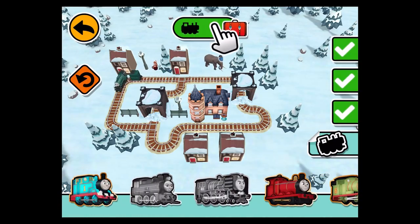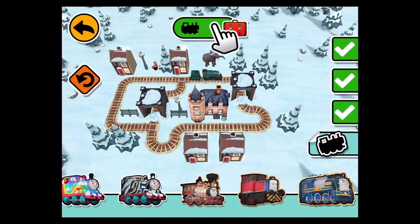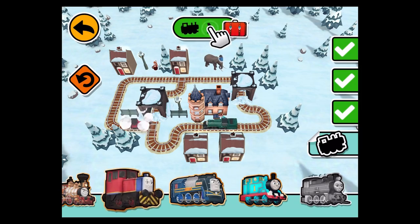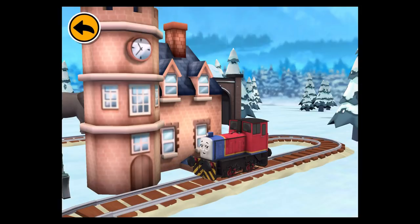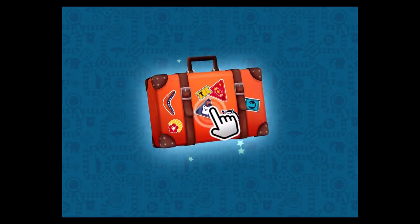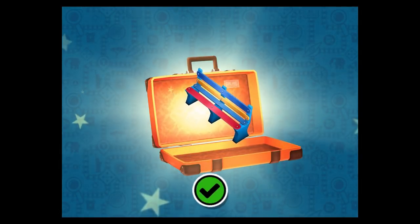Fantastic! Now let's see how fun this track is to ride. Tap on the bouncing train button and hold on tight. How useful will this be? Wonderful! Now you have a bench!